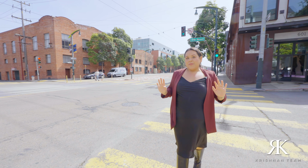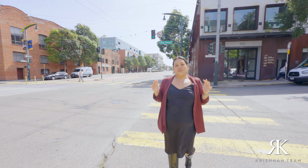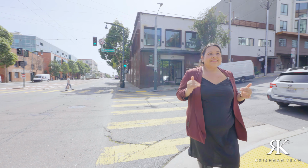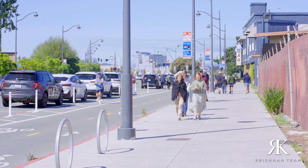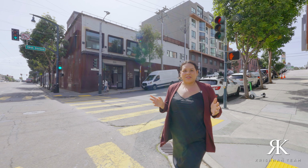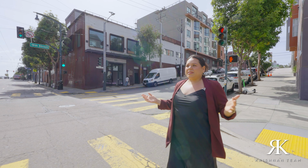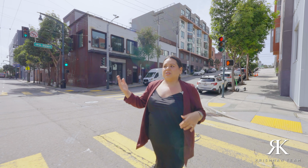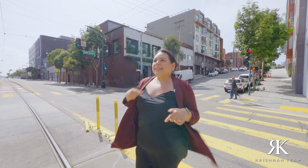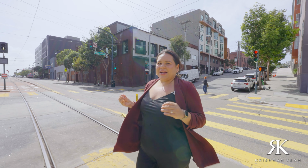And a lot of people in those jobs are flocking to Dogpatch as one of a few neighborhoods that they're focusing on. One reason for that is that Mission Bay has seen one of the least vacancies in San Francisco when it comes to commercial spaces. It feels like almost every week there's a new company, a new startup, a new AI company signing a lease over there.